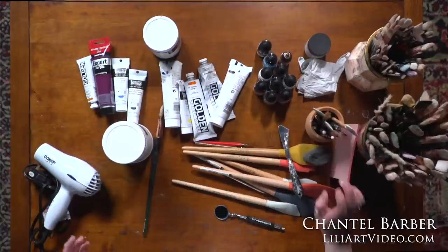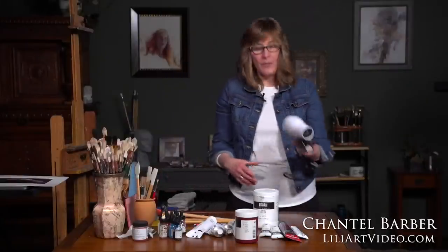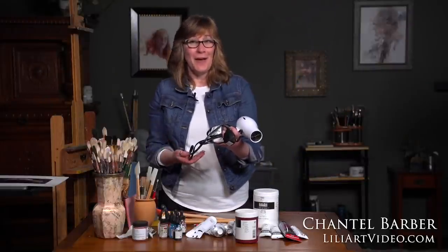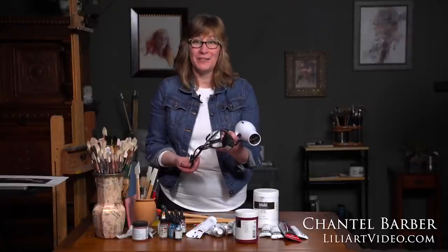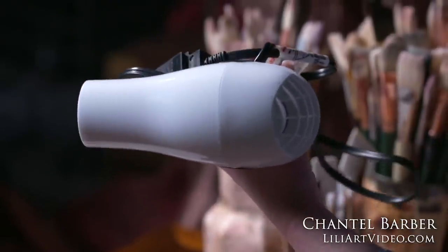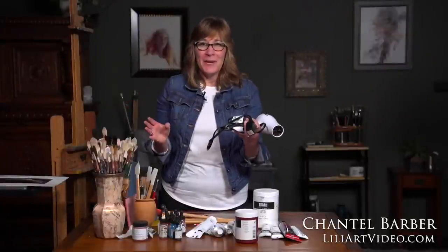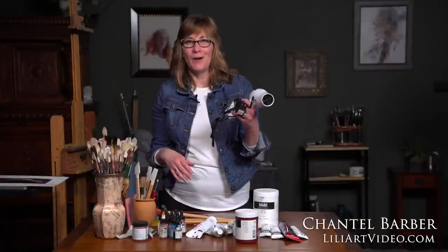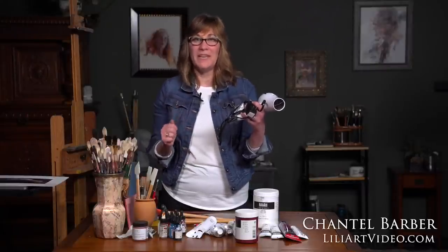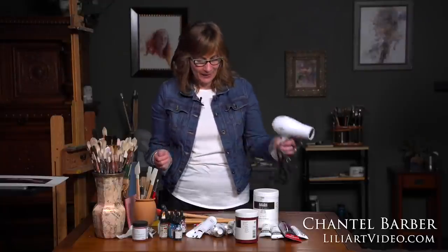Trying to see if I've gone over everything. Oh, I have a handy dandy hair dryer. And as if acrylic doesn't dry fast enough already, I need it to dry even faster at different times. One of the very best reasons that I love working in acrylic is how quickly the paint dries. That allows me to layer and create all these wonderful effects. Sometimes I've got to speed up the process, and that's when I grab my hair dryer. It is another tool that is one of those must-haves. It's always in my supply bag.